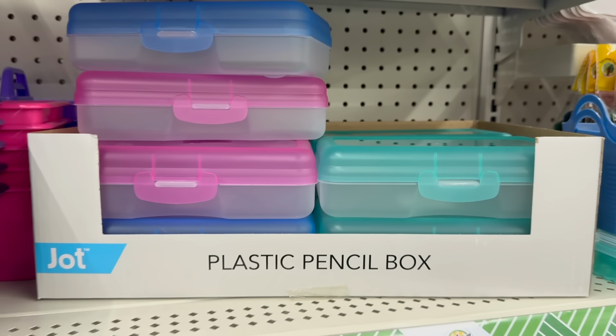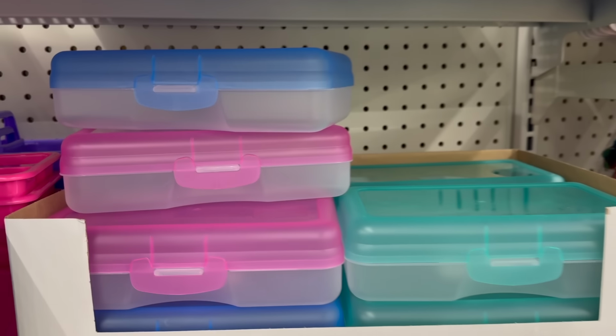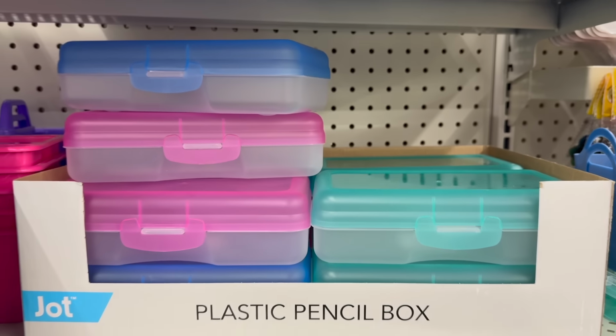Okay, this item that I'm going to share with you guys is not very exciting, but we're going to make it exciting. I got some pencil cases from Dollar Tree. Right now, I noticed they're getting these displays in with the pencil cases. I think they might be getting back to school supplies already in. However, I want to use these for the summertime. A lot of us are traveling. A lot of us are just out with our kids a lot.